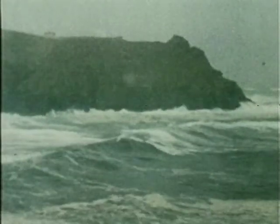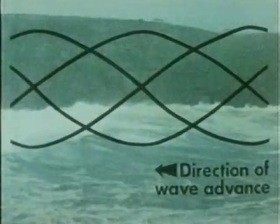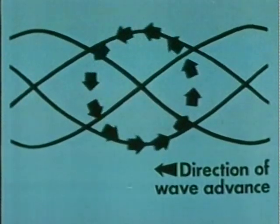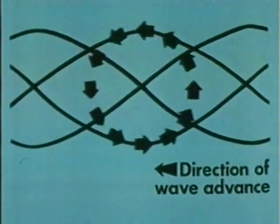Follow the line of this wave. It's a crest line. This simplified diagram shows the direction of wave advance, and within a single wave, this is how the water moves. It's continuously going round and round. The effect of this is that at the crest line, as the wave approaches the cliffs, the water tumbles over the front of the wave with considerable force.